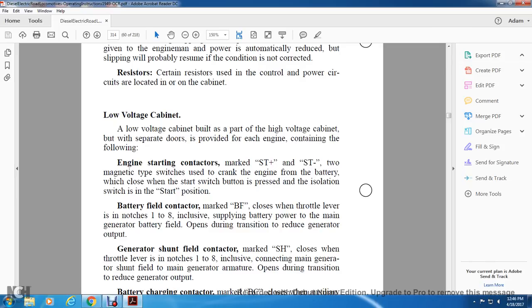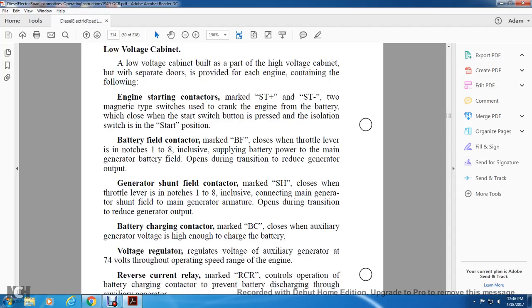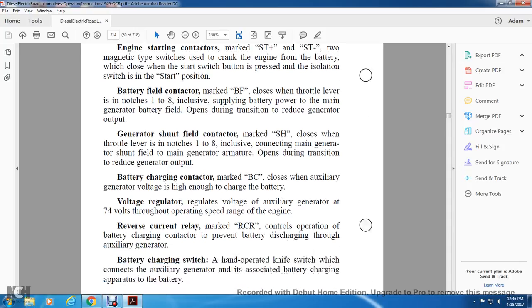Battery field contactor, marked BF, closes with the throttle lever in notches 1 to 8 inclusive, supplying battery power to the main generator. Battery field opens during the transition to reduce generator output. Generator shunt field contactor, marked SH, closes whenever the throttle is in notches 1 to 8 inclusive, connecting the main generator to the shunt field with the main generator armature. It opens during transition to reduce the generator output.